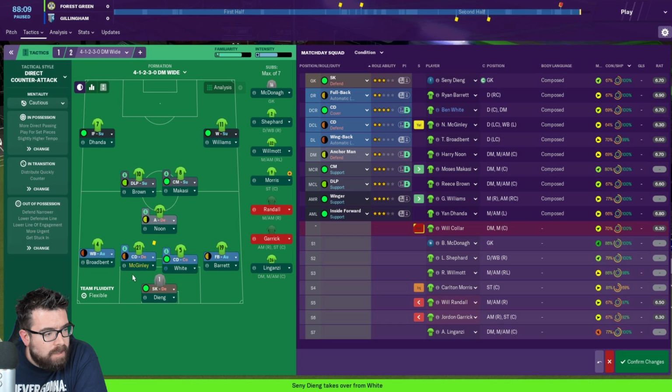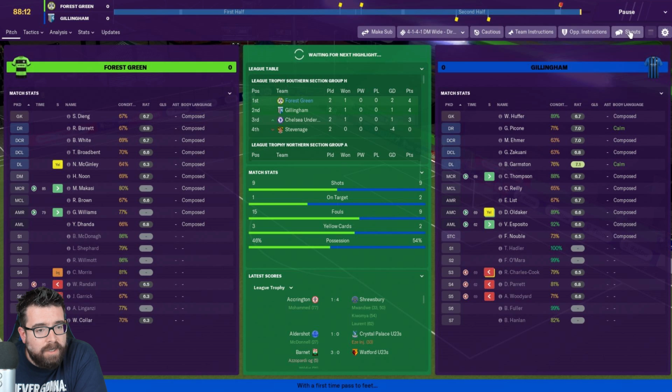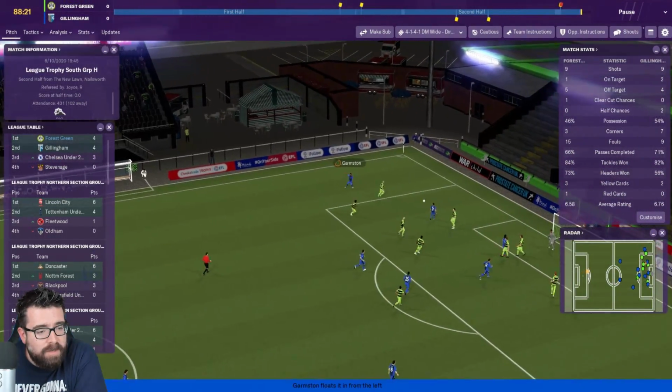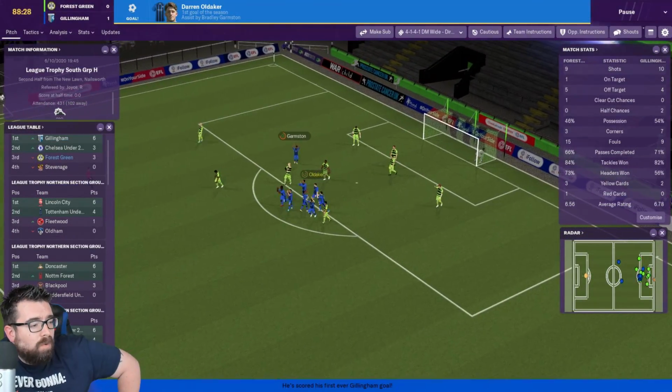Broadbent actually can go out to left back. He's a great left back. We don't have a centre back. You know what? Just stay on. Let's just try and avoid conceding a goal. Show a bit of passion, lads. Come on. Let's passionately defend. It's 0-0. We should be passionate about that. And of course we conceded an 89th minute goal. We were always going to.